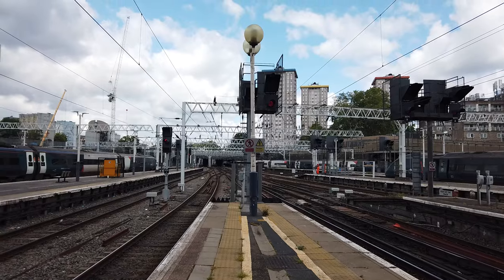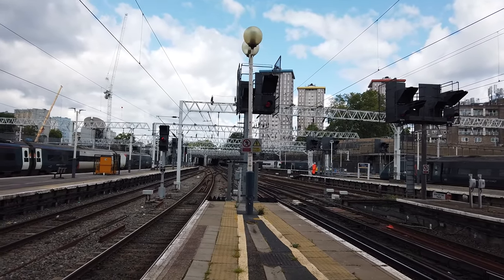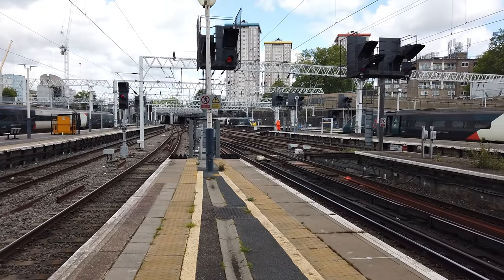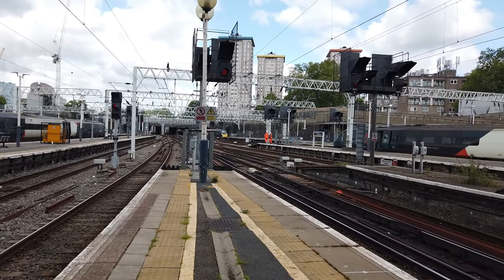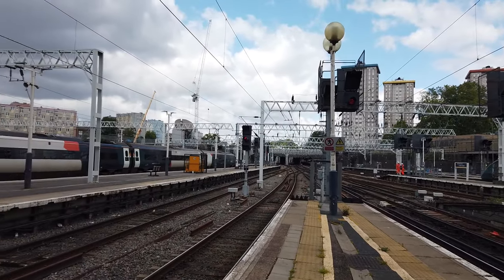Now, I've got to try and work out what platform our next exciting move is coming on so that we don't get bowled by a 390, which comes in. So as you can see, these 390s take up virtually the whole platform, so if you're standing on the platform and a 390 comes in, your view is completely blocked.